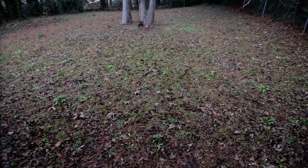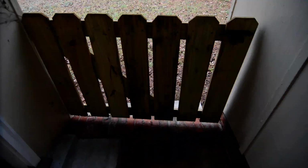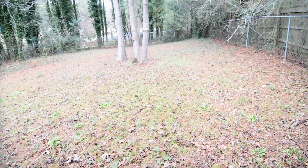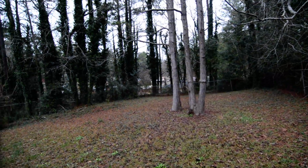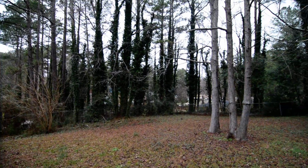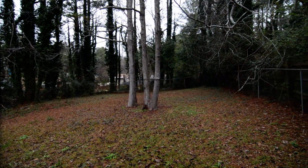And then you also have your backyard. You have this small gate here to close that off, but the backyard itself is fully fenced, chain link. Pretty nice size. You have some mature trees back here as well.